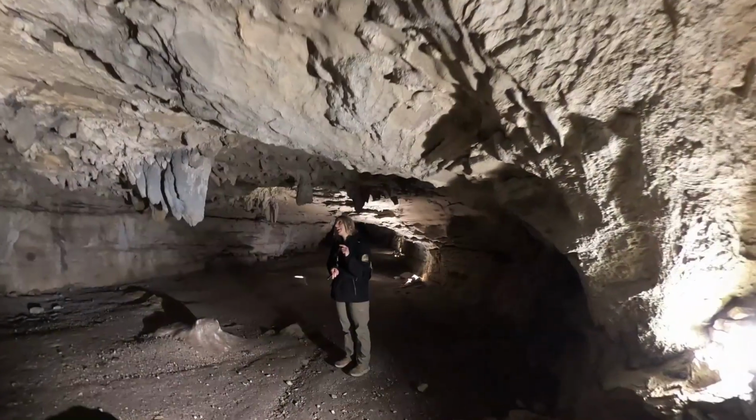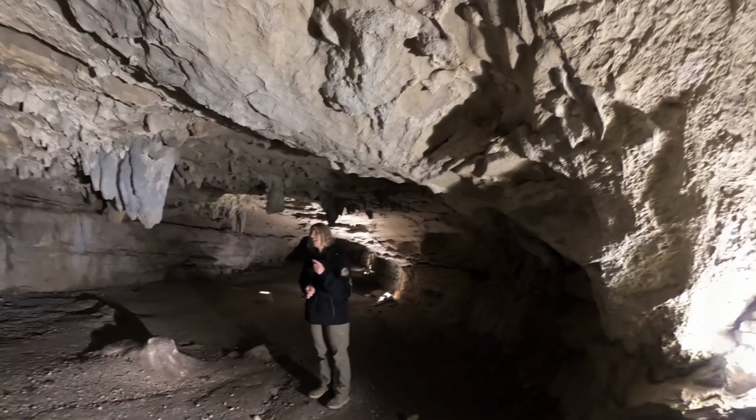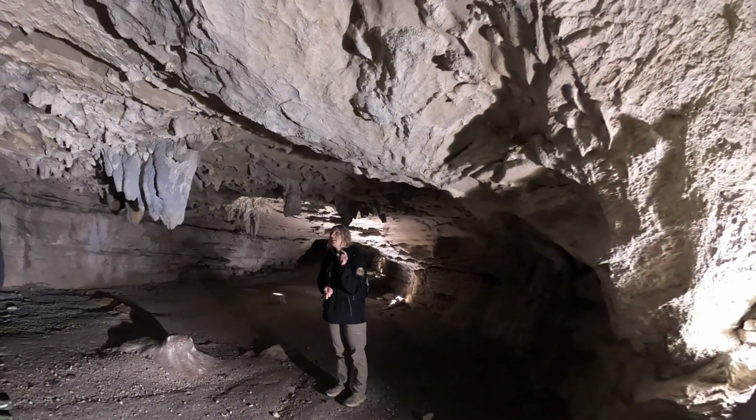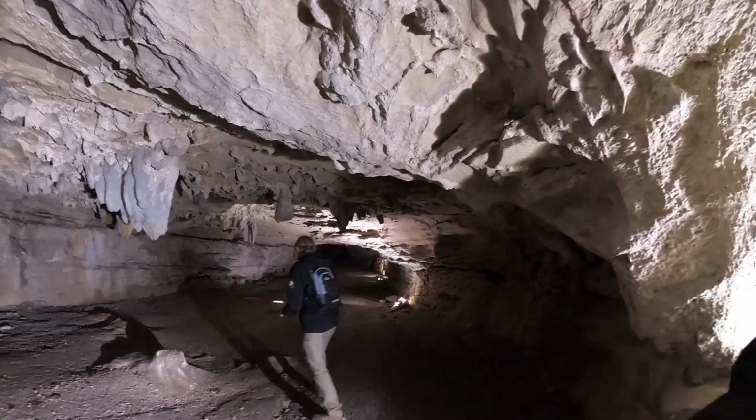One thing about the tricolor bats, the males are a lot tinier than the female bats. That's actually pretty common in nature, where the females will be bigger than the males, and that one's super, super tiny. So we'll see a couple that I'm pretty sure are females, they'll be a little bit bigger.